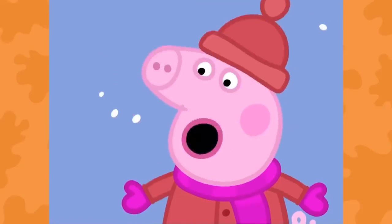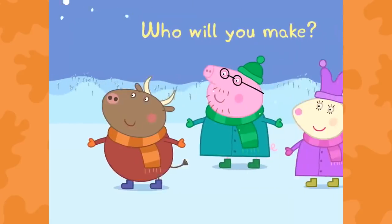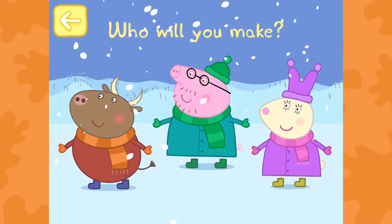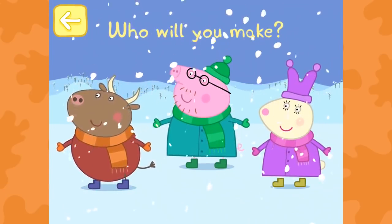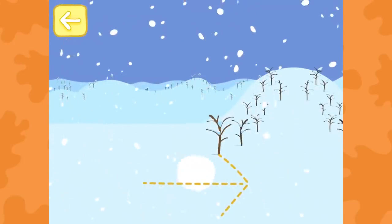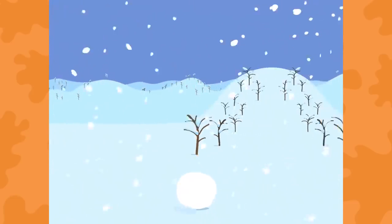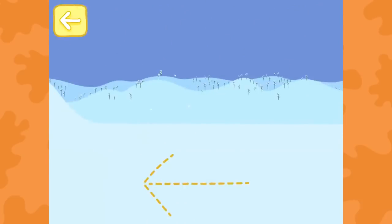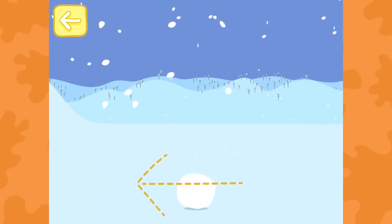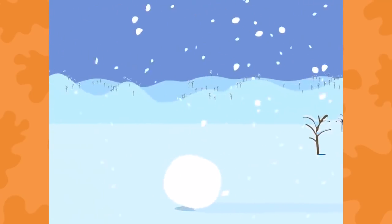Choose which game you want to play or go to your scrapbook. Build a snowman. George, let's build a snowman. Who will you make? Daddy Pig. Hello. First, let's make the body. Push the snowball along with your finger until you've made the shape. Great job. Now for the head. Push the snowball along with your finger until you've made the head shape. That's it. All done.